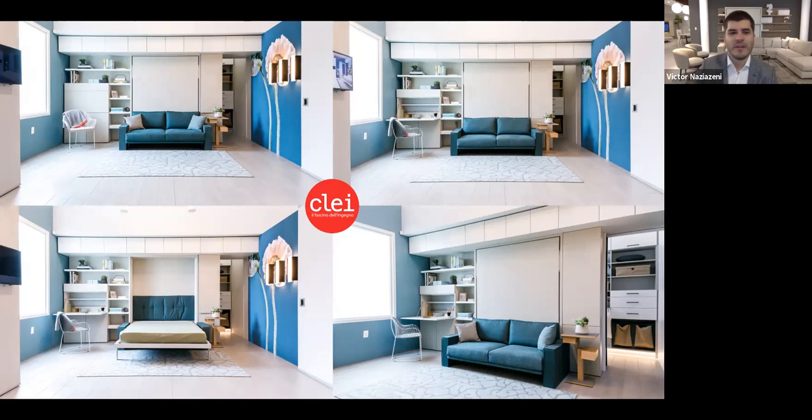So we can learn a bit about you. I mean, we saw that you were in some historic commercials from Clei as a little kid. You grew up surrounded by these space-saving furniture. Was that a big influence in your decision to study architecture and enter this field?